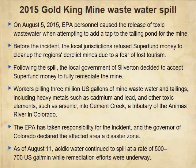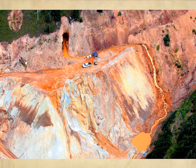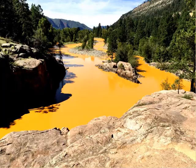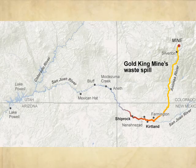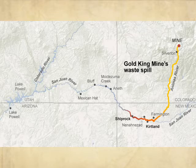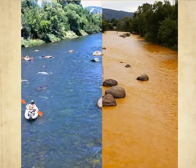In 2015, there was a big gold mine spill, and the Gold King Mine had been shut down for a really long time, and that was before companies were required to clean anything up. And what happened is that they were cleaning it up and they sprung a leak, and that leak went into the Animas River, and the Animas River went down into the Colorado, and all of these toxins just were flushed out through Lake Powell in the Colorado River.